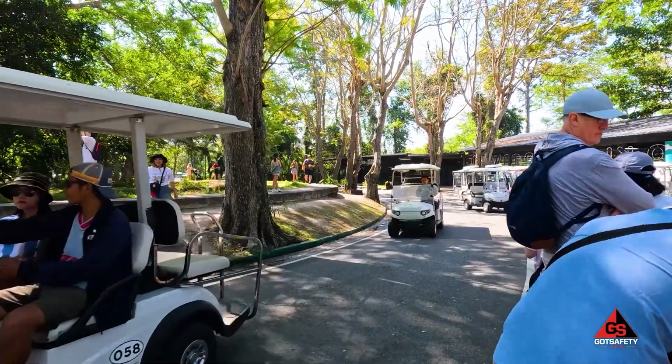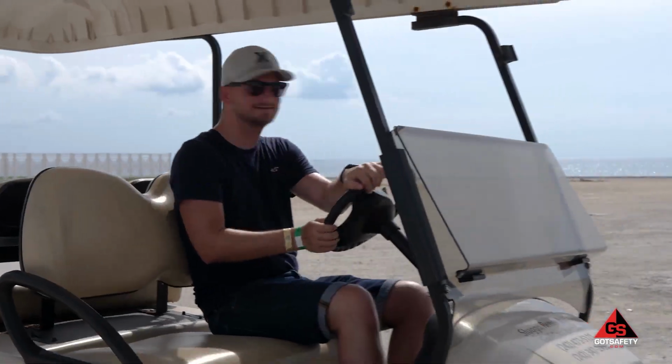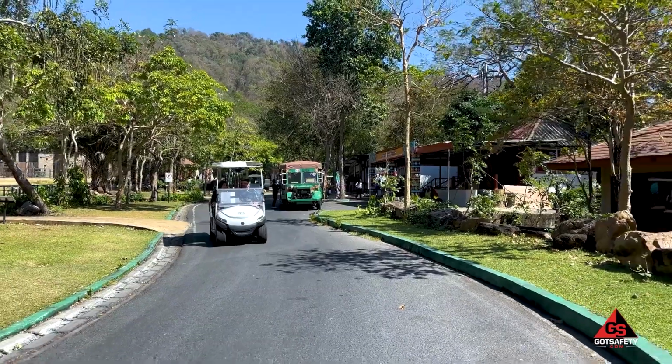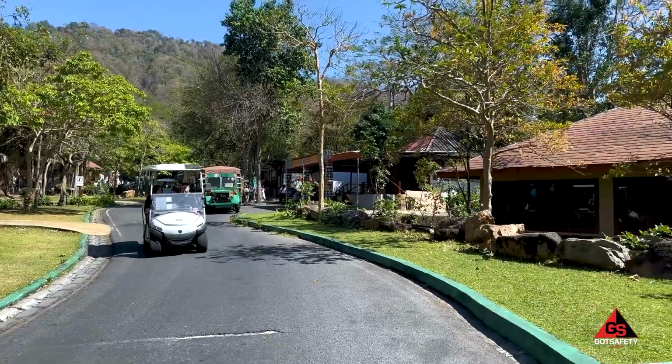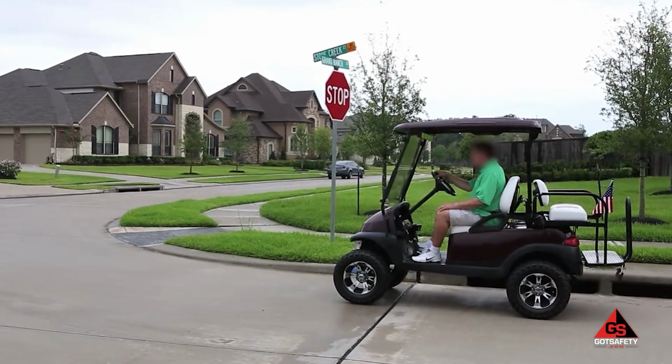As you're driving, stay alert to what's happening around you. Always yield to pedestrians and take a good look behind you before backing up. Stick to designated paths or routes whenever possible and follow all traffic signs and laws, just like you would in a full-size vehicle. If hand signals are used in your area, be ready to use them.